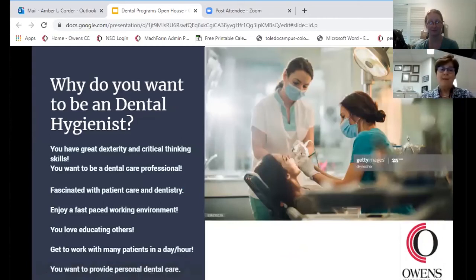So why do you want to be a dental hygienist? You have great dexterity and critical thinking skills. So if you're not sure if you have dexterity skills, if you play an instrument, or you're very good at keyboarding, those might be things to help you. You do a lot of painting or crafts to know that you have great dexterity.